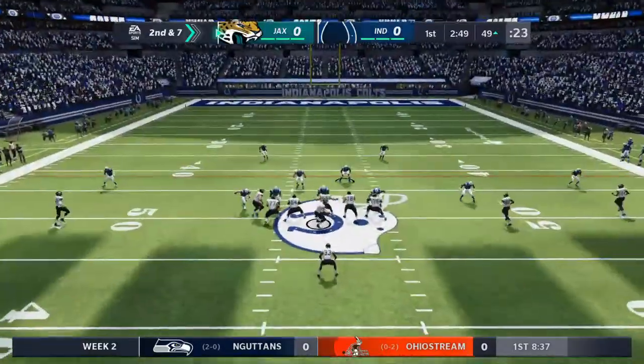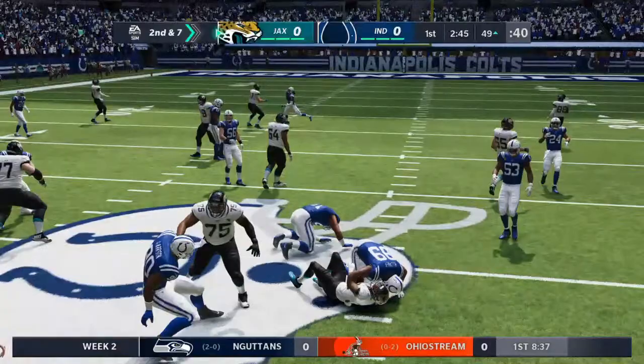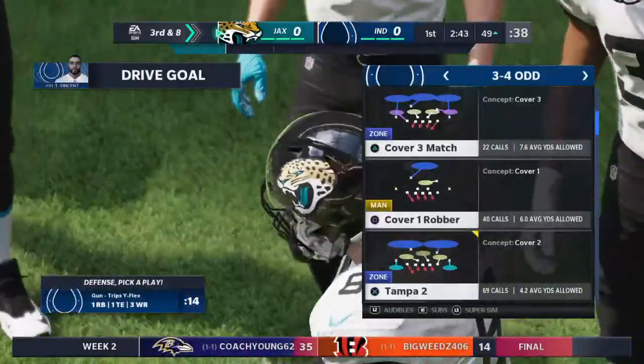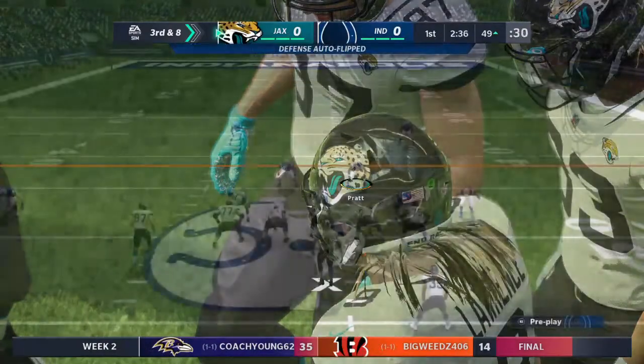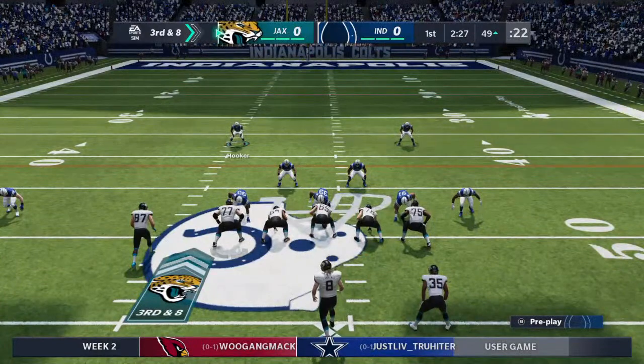Stopped after a very short gain. But I wouldn't abandon the run totally, because otherwise, pass rushers just tee off on your quarterback. Makes it very, very difficult for him in that situation. Officially no gain on the play, and they're left with a 3rd and 8. 8th play of this opening drive coming up.